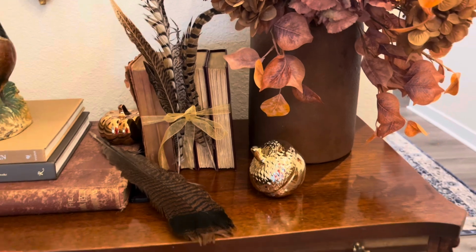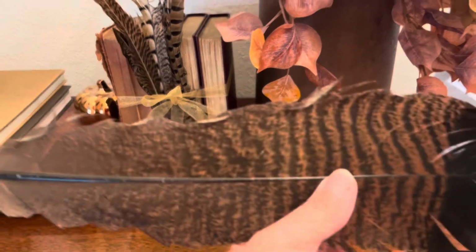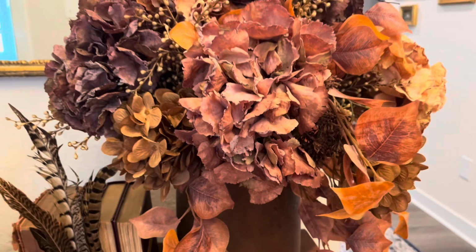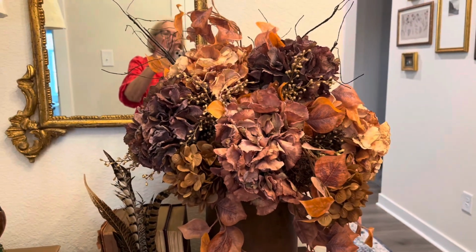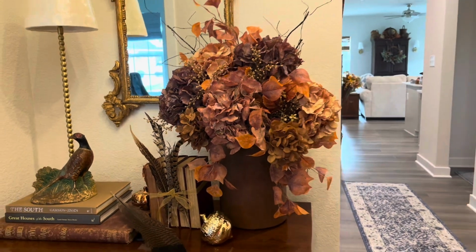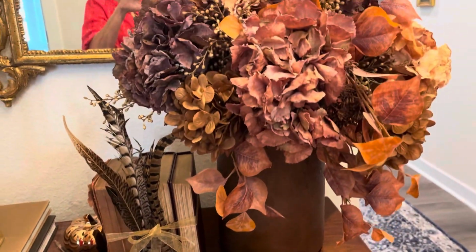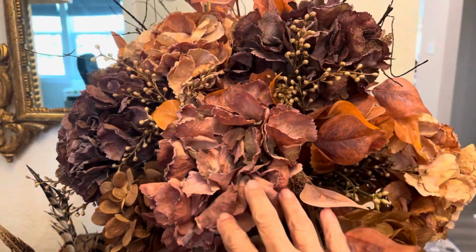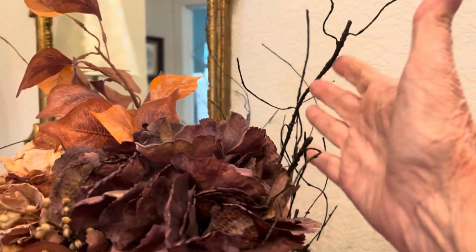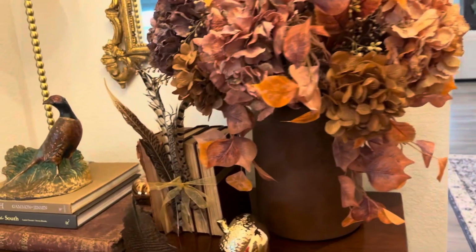I have a stack of old books bundled up with a ribbon and some feathers. And this great big feather is a real turkey feather that we found in our yard when we lived at the condo. Aren't these faux dried hydrangeas gorgeous? I sure wish I'd gotten some more when I was there, but I added some old sticks in there and some other fillers to fill up the base.